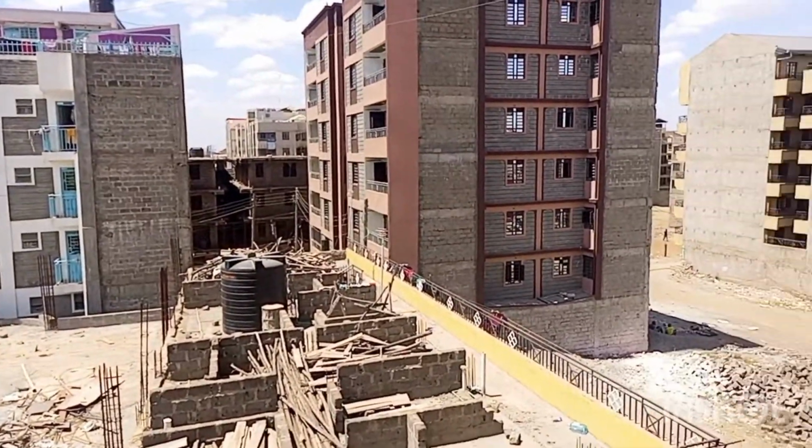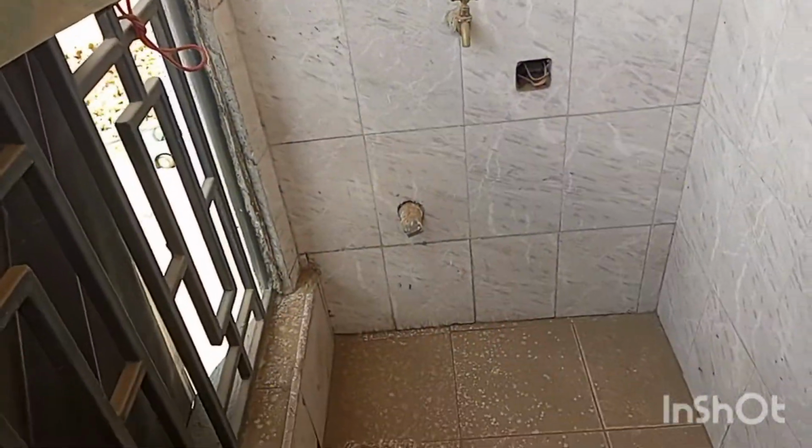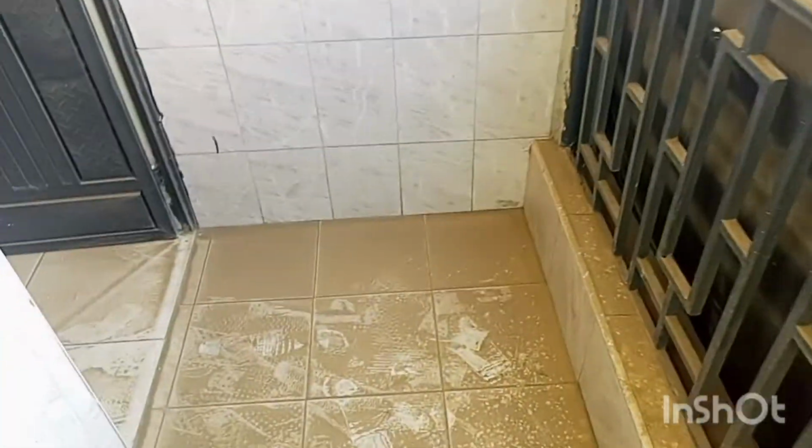Like I said, this is Saika Estate, a place where new buildings are mushrooming, and all these buildings are new. The common bathroom is also very huge. The tiles are still the same as the other one, and like I said, this is a newly constructed house. No one has occupied it, so that explains all the dust in this bathroom.